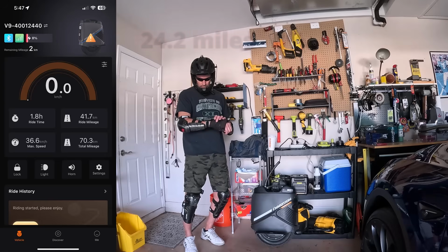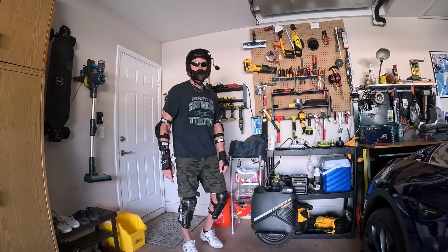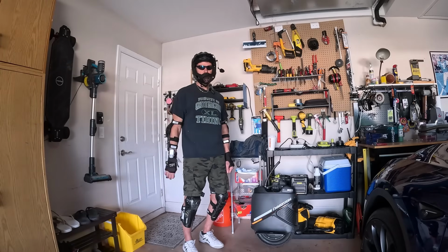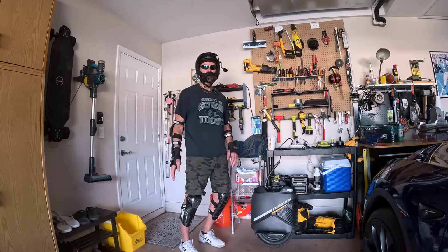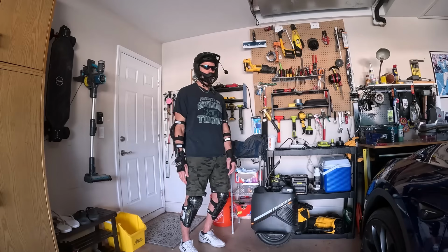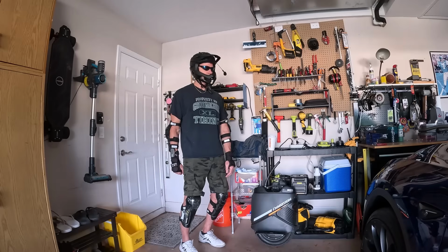I'm down to 8%. 24.2 miles GPS. So I think I probably could have just looped really slow and gotten that last 0.8 of a mile. So in a pinch, you could get 25 miles out of this, but I would say 20 would be more enjoyable than trying to stretch it to 25. For the majority of that ride, I probably went between 18 and 21 miles an hour. But it performed well. Performed very, very well. So yeah, there is my V9 range test.